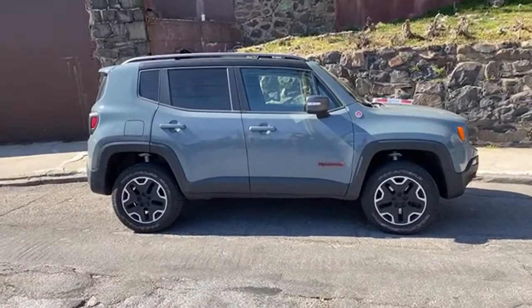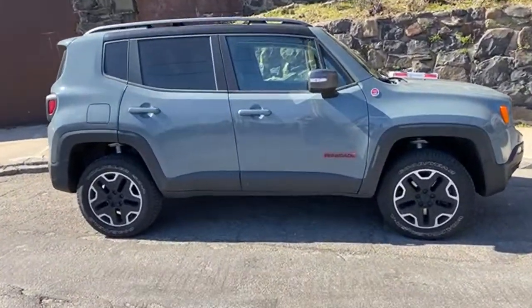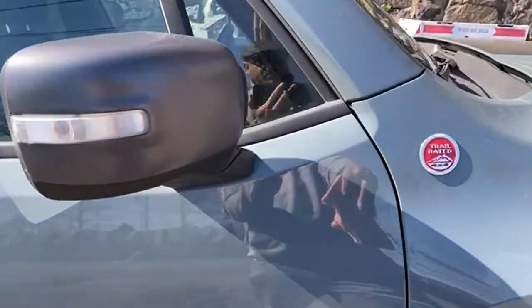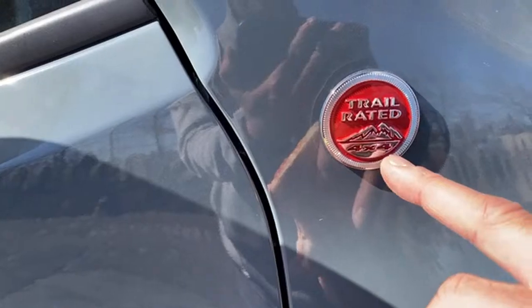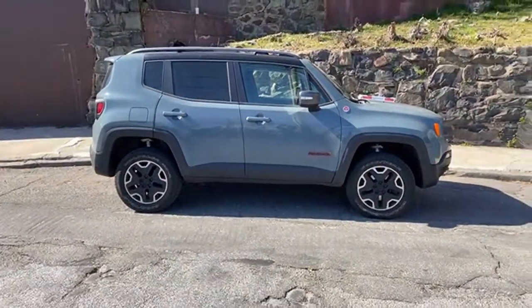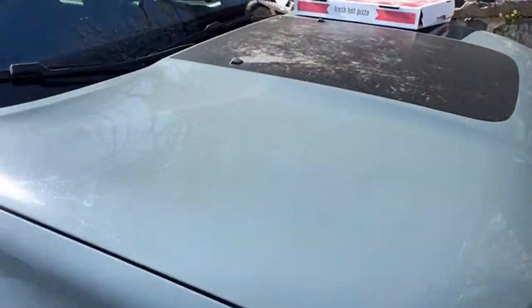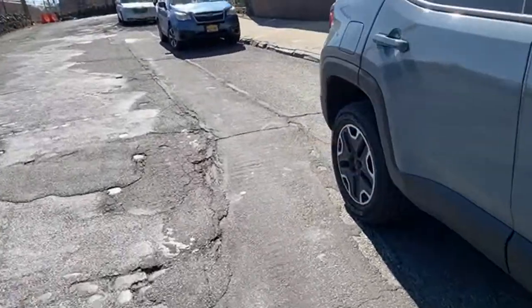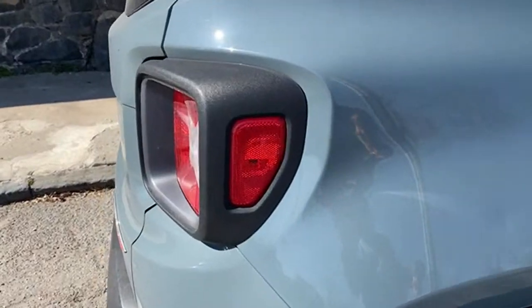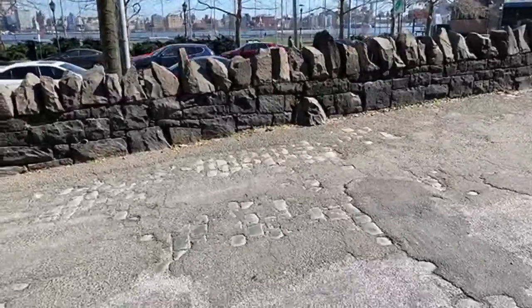This is my 2015 Jeep Renegade Trailhawk. One of the reasons it's called the Trailhawk is it has trail-rated, beefed-up suspension. It's got some extra badging. So the black cutout on the hood here, which is dirty. Different headlights, backlights. Delicious.